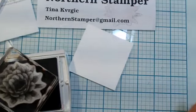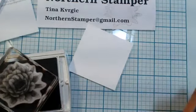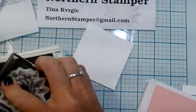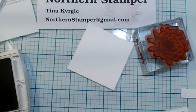Now, I don't have a dauber. Ooh, but I do have Wink of Stella. I do have other stuff that I can use. Okay, going to ink that up. Here we go. We're working on the fly here. Want to make sure I got that in. Actually, I think I got a lot of ink on there.